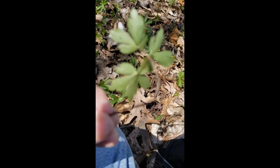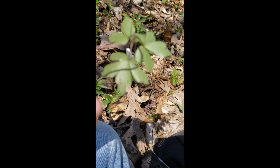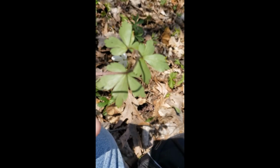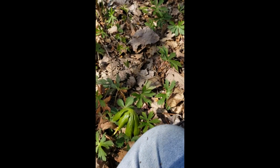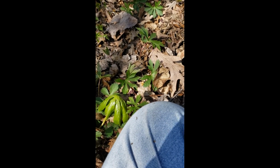And there's a whorl. It looks like a whorl of leaves. Multi-compound leaves there. See? So definitely that one. So now you've identified another one. Cool. And I'm going to put this one in my scrapbook.